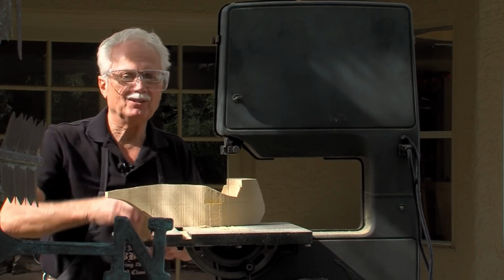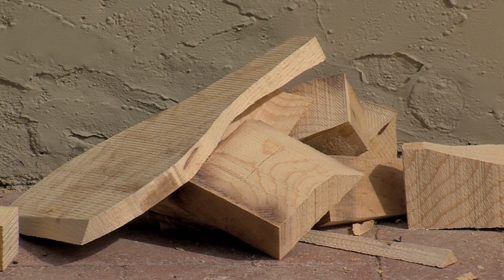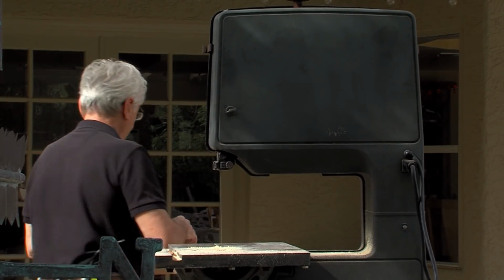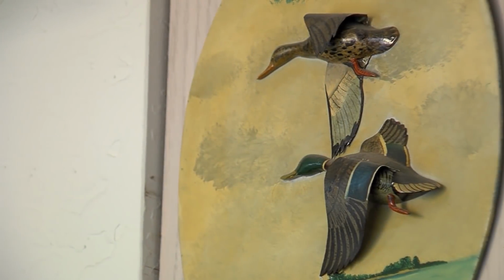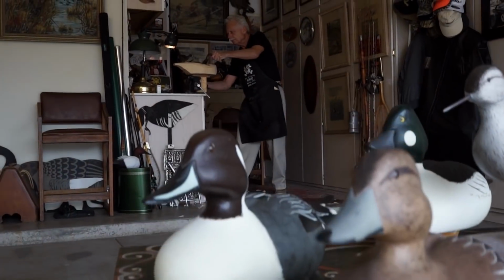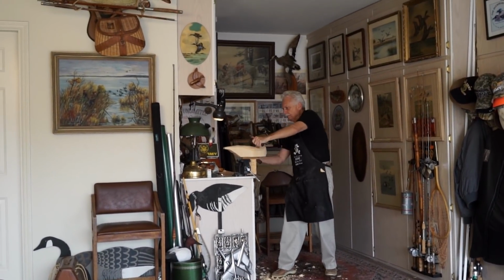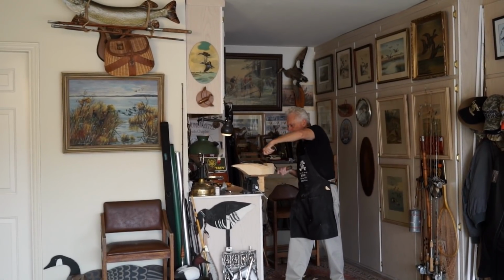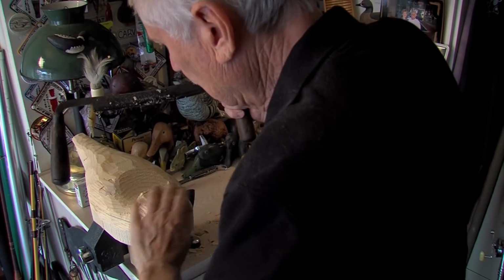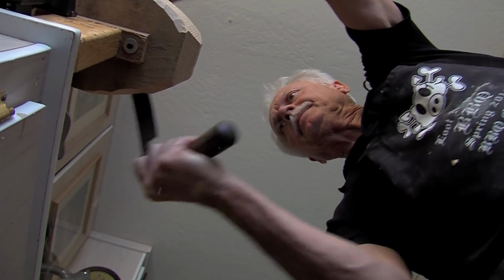Well, I don't know about you, but that's what we start with. Let's go use a draw knife. I use all hand tools. And I'm going to use a draw knife to remove big chunks of wood on the body, rough shape it, just big chunks flying off this thing.